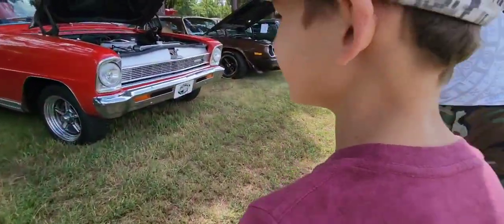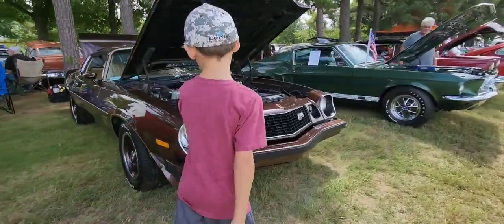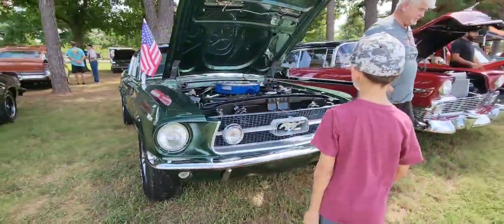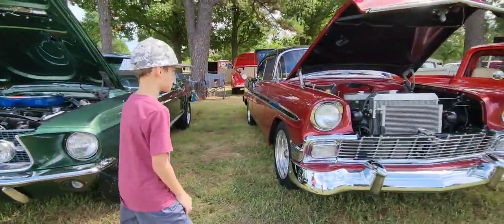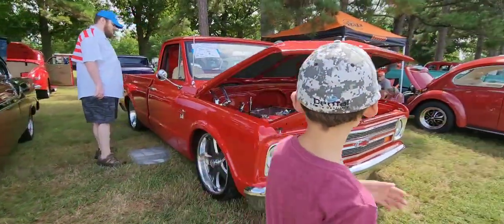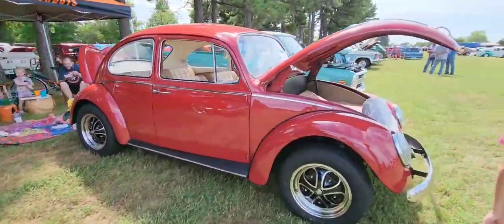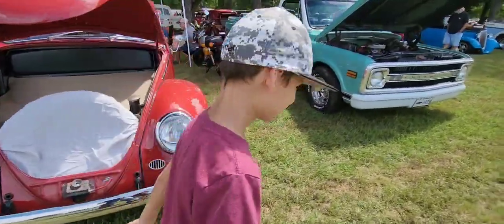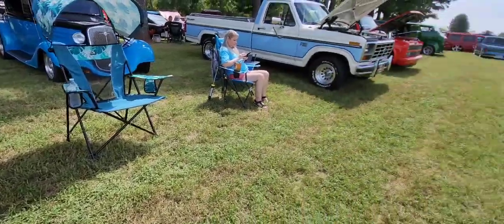All right, let's go this way. Another nitrous Mustang. Another Mustang. Blue. That one doesn't have nitrous. This is an old-fashioned car. Another old-fashioned one, most likely with nitrous. It's a '68 Chevy. Another bug, a 67 Beetle. You already looked at all those.